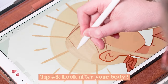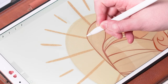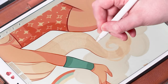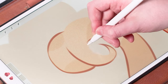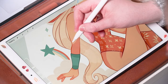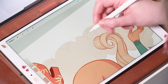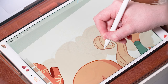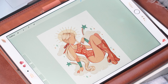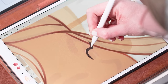And finally, tip number 8, catch up on sleep and look after your body. When it comes to sleep, you can never get enough. And whether you like it or not, your general well-being will impact on your creativity. As much as it's probably annoying to hear, everything starts with the fundamentals. Are you getting enough sleep? Are you drinking enough water and eating the right foods? Are you overly stressed? Tackling these underlying issues and looking after your overall health will give you a much better starting point when you do actually show up to draw.